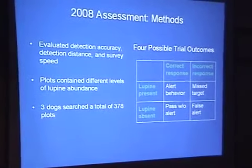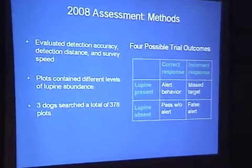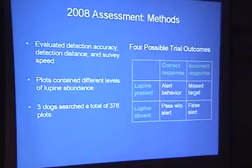And as we recall, our training criteria for the conditioning was they just had to correctly identify 80% of the time of the scent boxes, and have fewer than 20% mistakes. And really, after like week 1, they were at almost 100%, practically error-free.